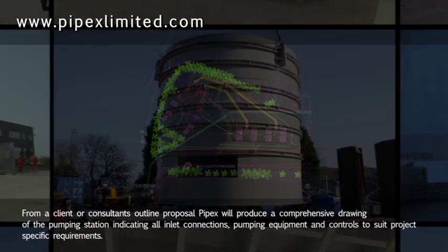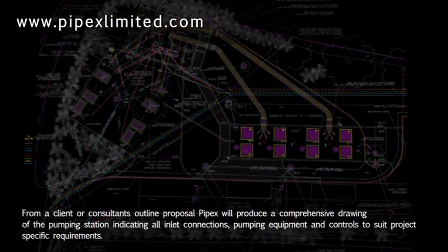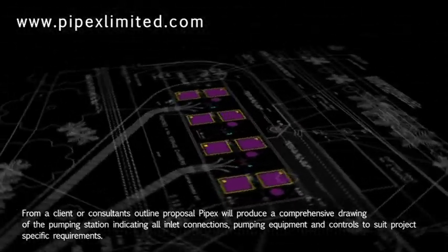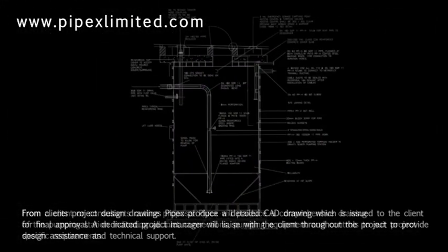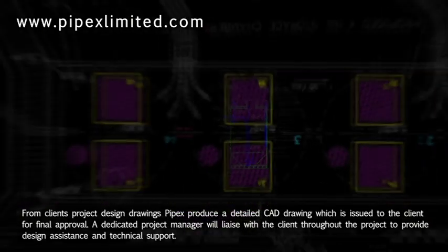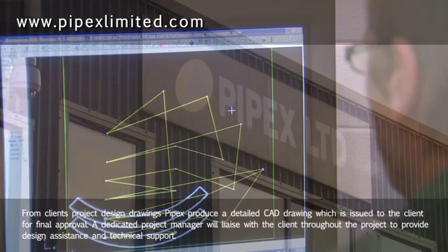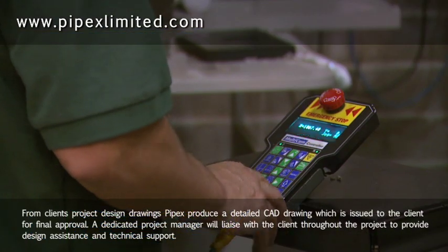From a client or consultant's outline proposal, Pipex will produce a comprehensive drawing of the pumping station, indicating all inlet connections, pumping equipment, and controls to suit project-specific requirements. From clients' project design drawings, Pipex produce a detailed CAD drawing, which is issued to the client for final approval. A dedicated project manager will liaise with the client throughout the project to provide design assistance and technical support.